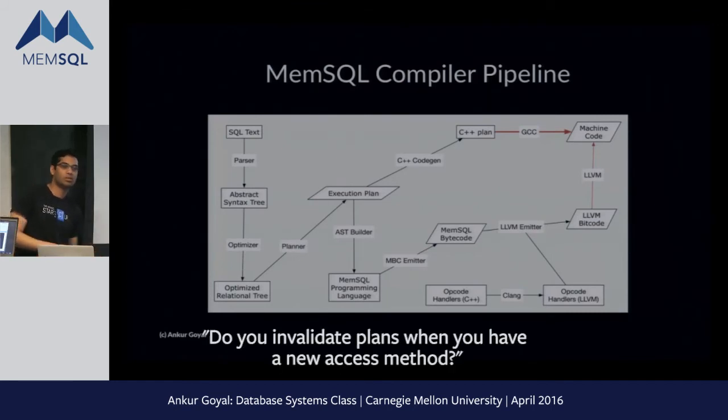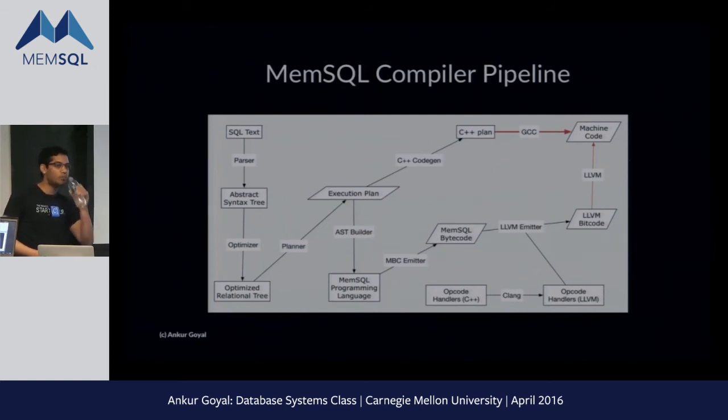So do you invalidate plans when you have new access methods, or you basically create an index? Of course, yeah. Okay. Do you drop everything, or you drop like a subset which are actually affected? Subset, yeah. What's up? So what actually do the opcodes look like? We're going to look at that in a second, yeah.